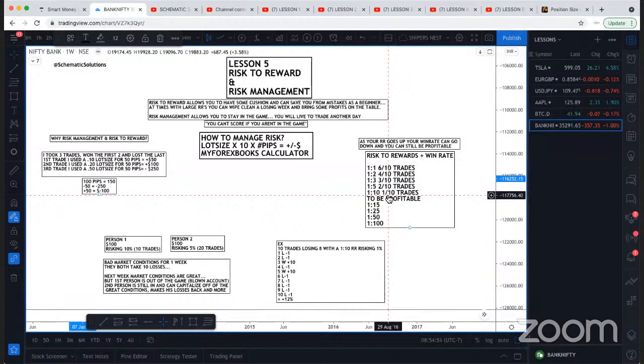So this is the benefit of risk reward, because as your risk reward goes up, your win rate can honestly go down. You can lose a lot more, which is why having a large risk reward, or learning how to enter positions with large risk rewards, especially as a beginner trader, is extremely important. Because let's say you're having a bad week and you take 10 trades, 8 losing trades.